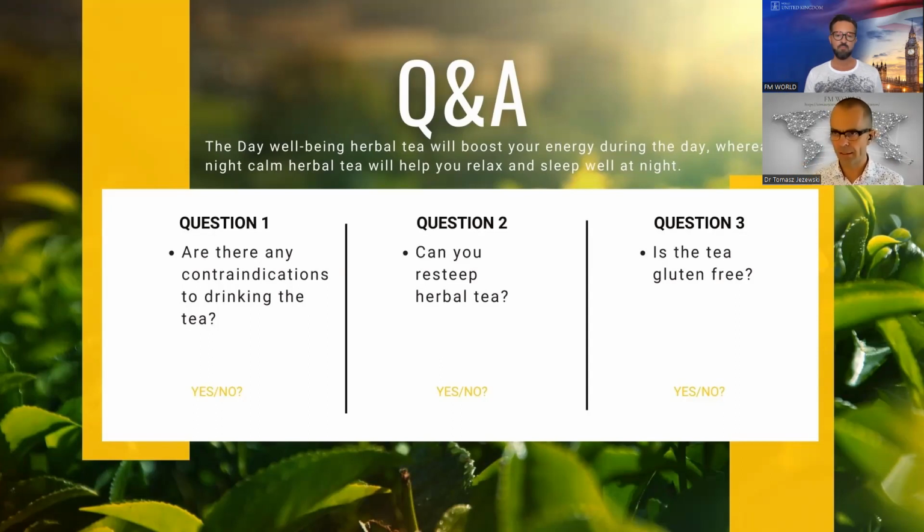I re-steep my herbal teas 2 or 3 times. It depends. For some compounds, for ginger, for instance, you can get even more ginger from the second steep than from the first. If you have some cinnamon as well, re-steeping is a more efficient way of drinking herbal blends generally. So it is okay. Some people may think that when you steep the tea for the second or third time, it may lose some of the properties, but as we just explained, it's not necessarily true.